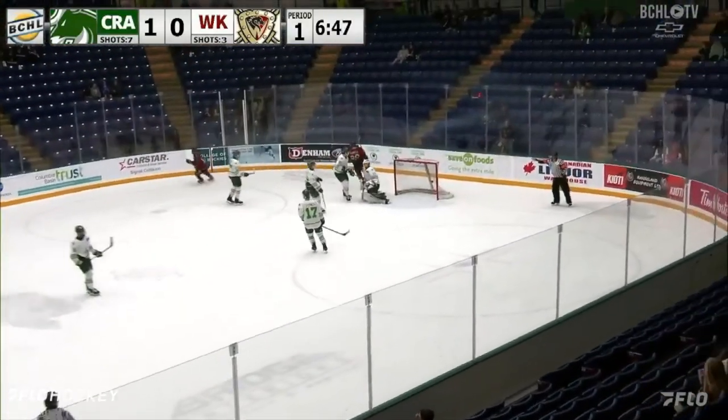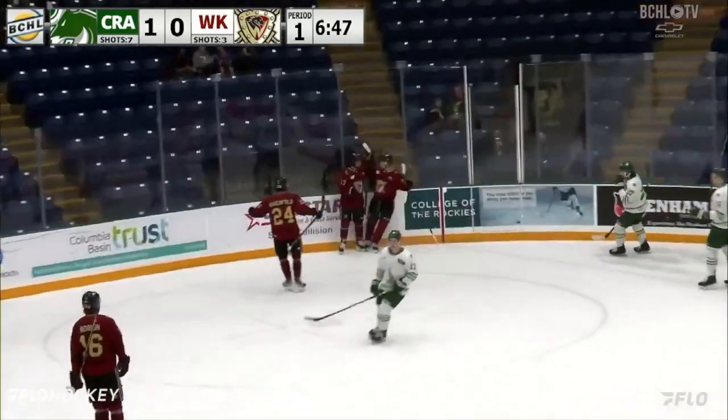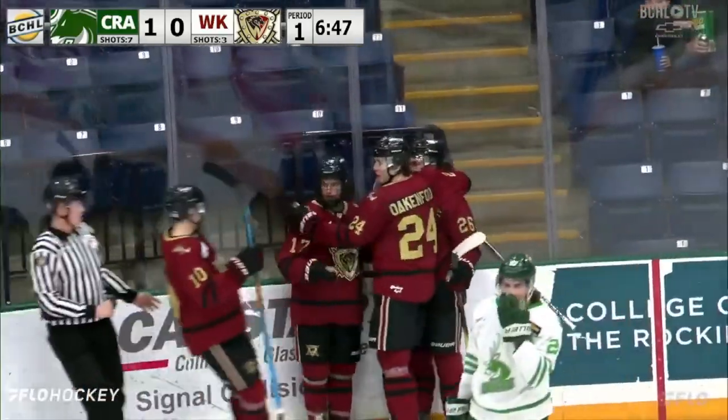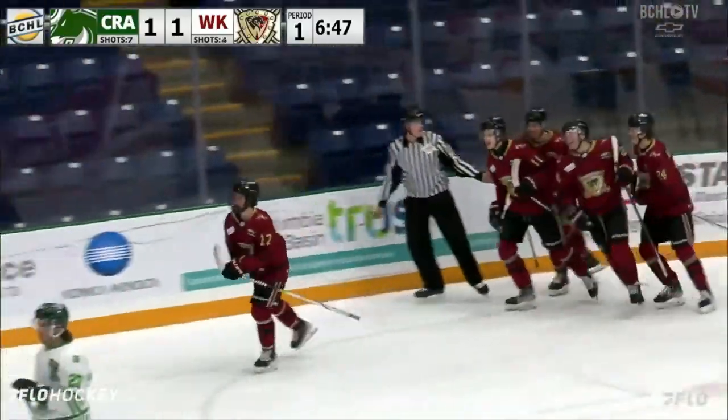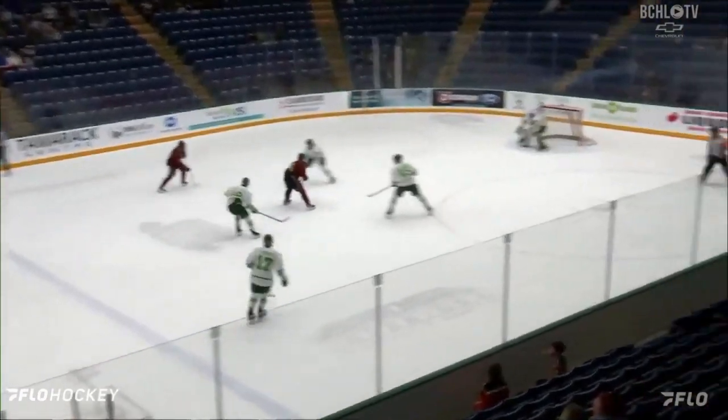Farrell high slot left wing. Feeds Crayer, scores! Dylan Crayer, his first BC Hockey League playoff goal. Found the loose puck on the left side on the feed from Farrell and buries it past the blocker side of Captain. And the Warriors tie the game. It's 1-1.